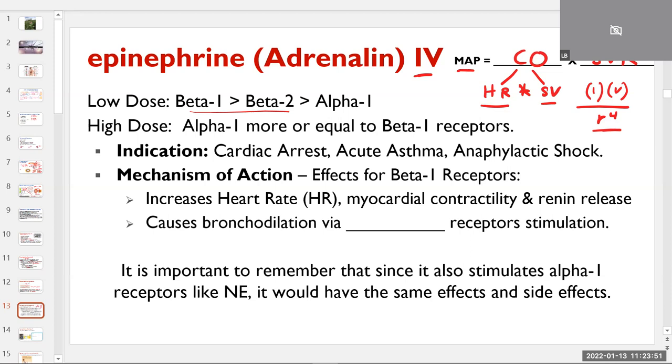Okay, so because it can increase heart rate and force of contraction, it's used for cardiac arrest and anaphylactic shock. With shock, you have hypotension. So it's going to increase heart rate, stroke volume, and vasoconstriction, all to increase blood pressure. Asthma, because it also activates beta 2. Activating beta 2 will open up the airways, cause bronchodilation.